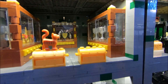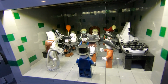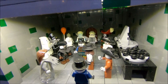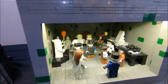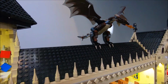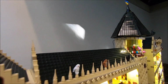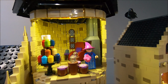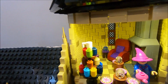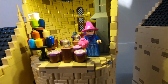So some trophies, and below that is another scene just from the books, and it's a Death Day party of the nearly headless Nick. So he had a party on an anniversary of his death. Further up on the roof we have the Hungarian Horntail, some Dementors. Over here is the tower for Professor Trelawney, I think she is. So that's her private chambers. So she's getting tea.